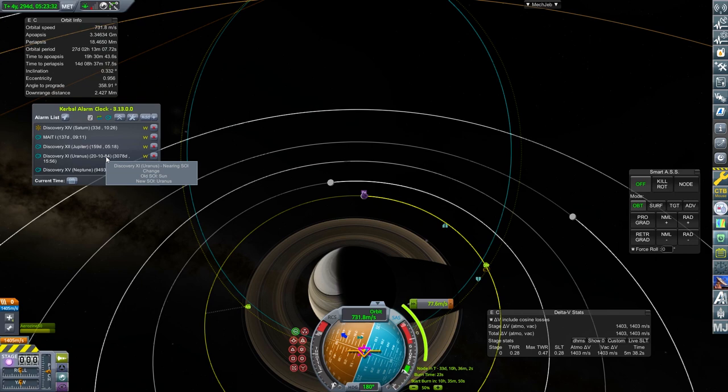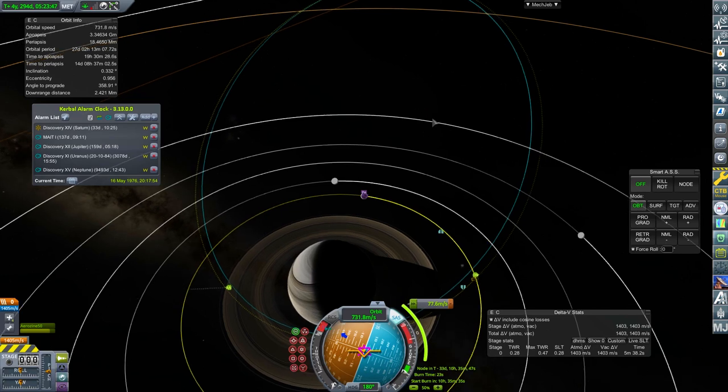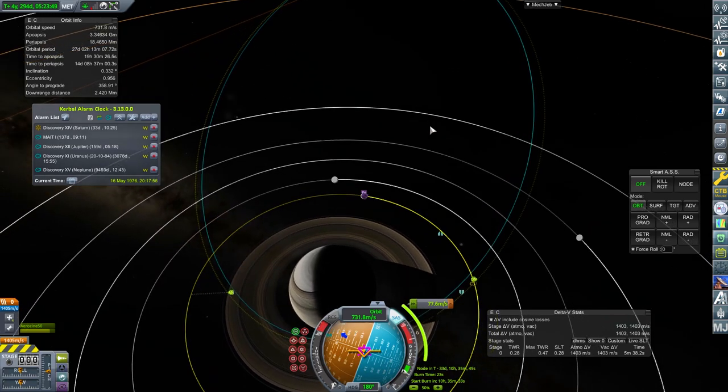We do have two crewed missions that I could launch at any time, but I'm holding off until we have the Dawn station up in space, Dawn 2, primarily because I want to practice docking. I would like them to potentially have a little bit of an attempt at docking and see how maneuverable they are.